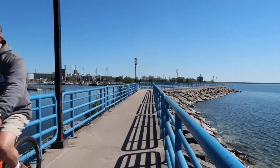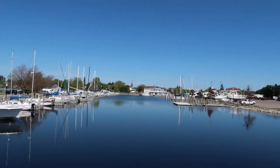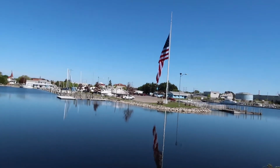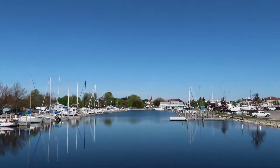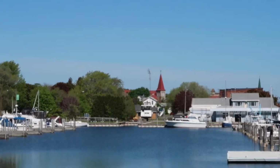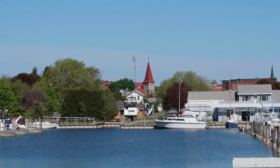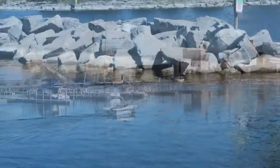Morning. Very nice. You got a very pretty church in the background. Let's see if you can zoom in on it. This is the church steeple. Family of geese swimming around.